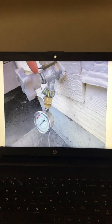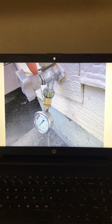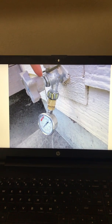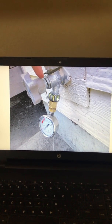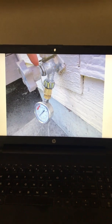Most appliances are rated for 90 psi or 80 psi max, so a lot of people like the extra pressure. That's not extremely high, but something we'll note in our report, something that a plumber can put a system on to lower that pressure. The front faucet leaks at the valve handle when we turn it on.